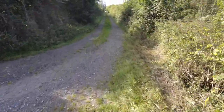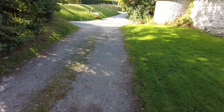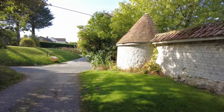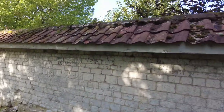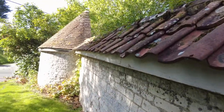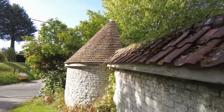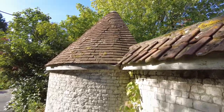That's the end of the wet grass. Just coming into the top end of the village of Hindon. That's an interesting little building here. Sort of half, I don't know if you can see it that clearly, but yeah, little round turret at the end of a garden wall. Very pretty.